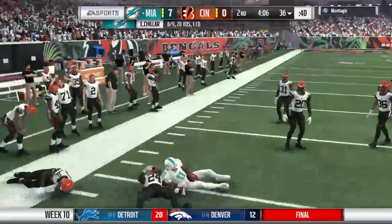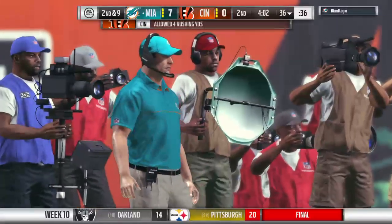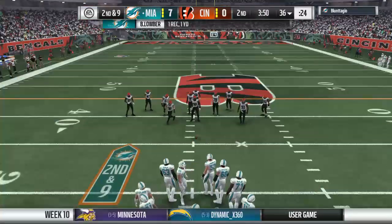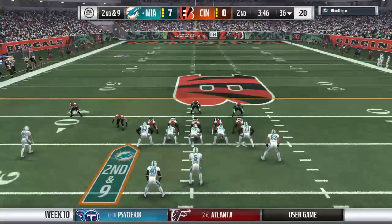Throwing left side here, and it's complete. Just a yard on the catch there. It'll be 2nd and 9. So they complete the pass, and now they face a 2nd down. And just a small glimpse there as to why they like this rookie so much.